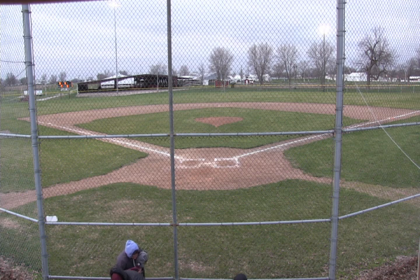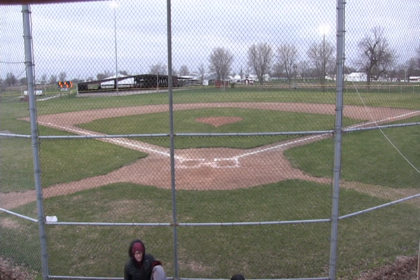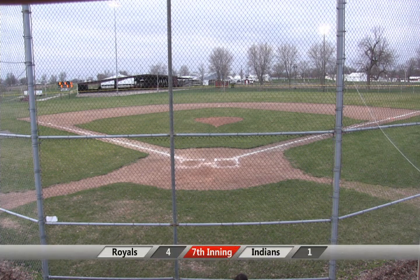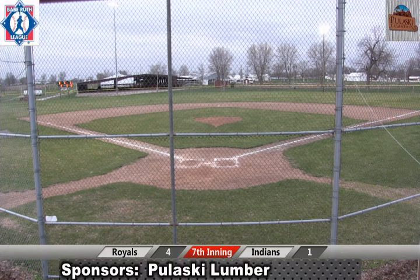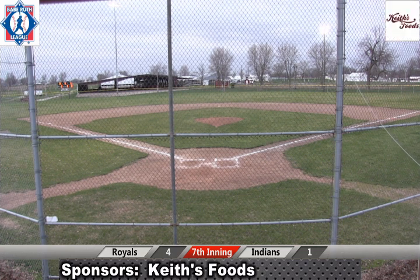And all over here at Davis County Fairgrounds, where the Royals have defeated the Indians by a final score of 4-1. The Royals scored a run in the second, a run in the fourth, and 2 runs in the fifth. The Indians managed to score a run in the fourth, and then they had the bases loaded, but could not get a run across as Caden Gloucester was able to strike out Michael Early to end the game. And Caden Gloucester really was the star of the game.